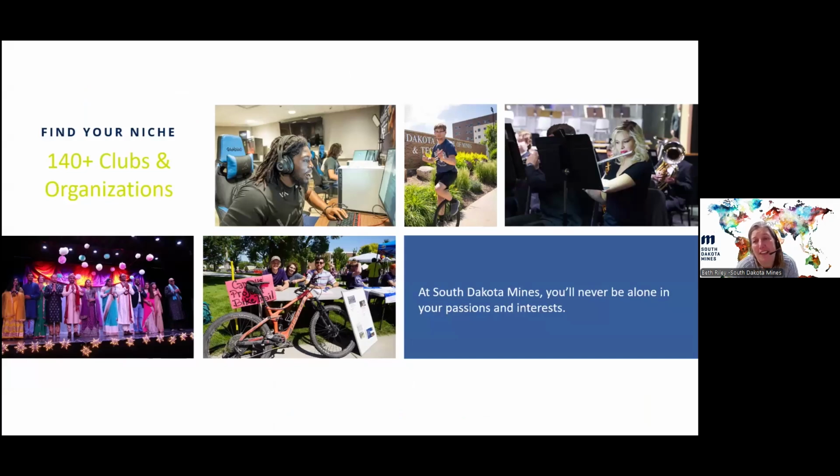For other great things that we do on campus, we have over 140 clubs and organizations. So if you're bored, you shouldn't be because there's a lot of things. Our students stay very active. So if you're not an outdoor person, there are plenty of indoor things to do. There's a lot of cultural events that we have on campus, and we love to have our students be a part of those. And so there's a lot of things for you to do.